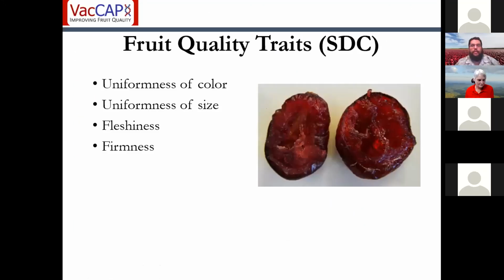Okay, so the main emphasis for our research is to develop techniques that can be useful for development of sweetened and dried cranberry. So things that we're looking for are uniform color, uniform size, and fleshiness. We are very interested in. Okay, sorry, I'm not able to change.